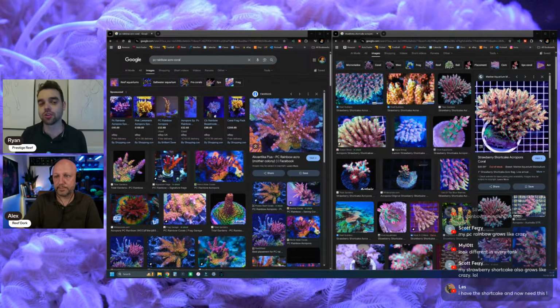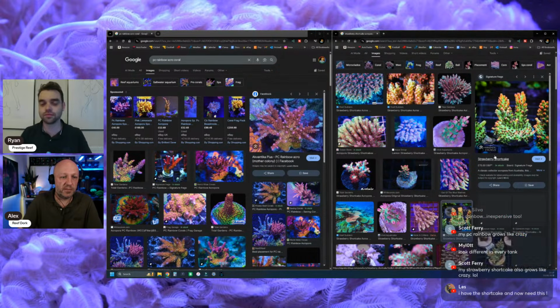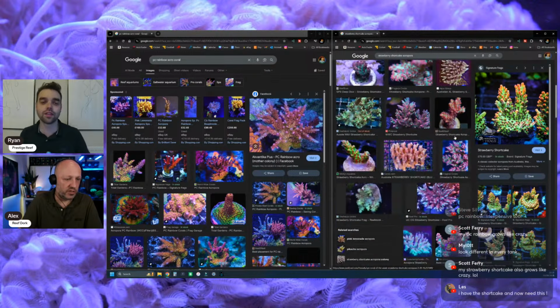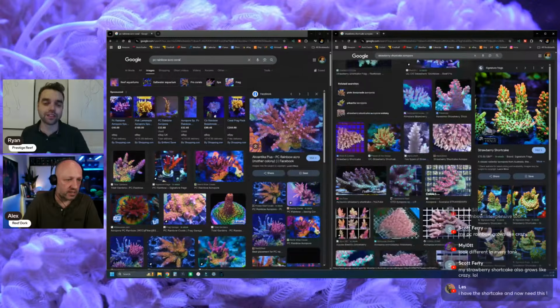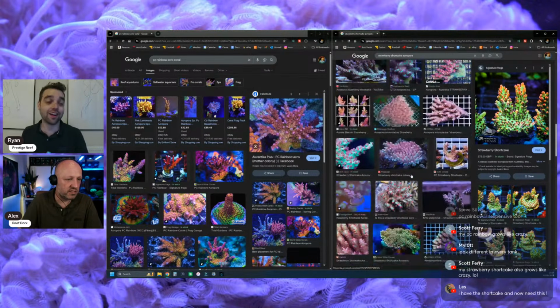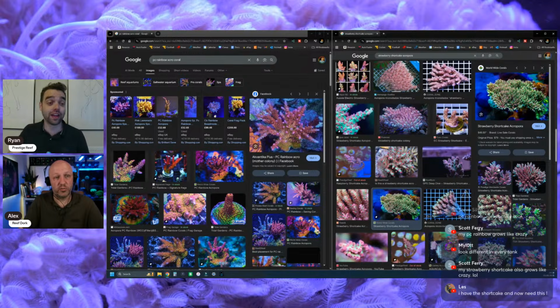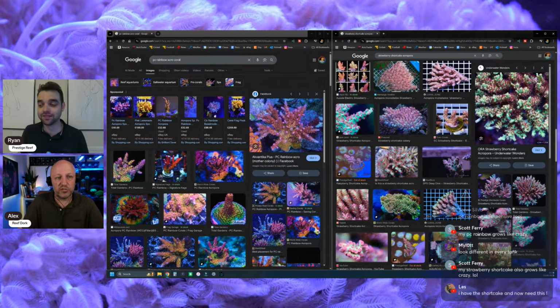Shortcake has the same glow that a PC Rainbow has. Strawberry shortcake's a funny one though, because there's a million different varieties. I'm talking about the proper Aussie shortcake, and they usually die as well. I don't think I've ever been able to import one that hasn't died. Oh, like wild ones, yeah, maybe. So I had a colony of strawberry shortcake from a frag. It was a good size and hardy as hell.